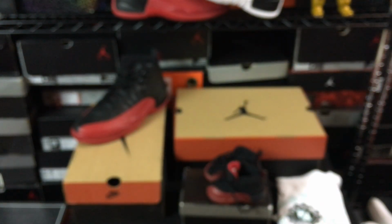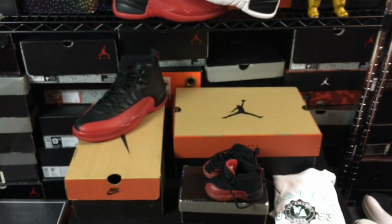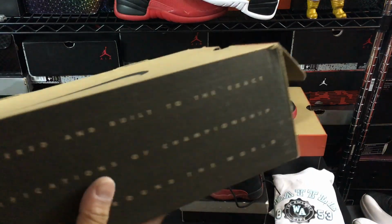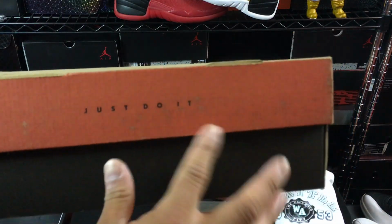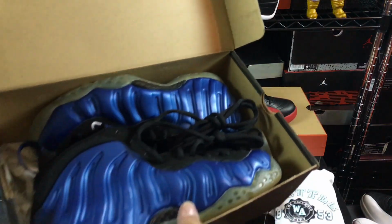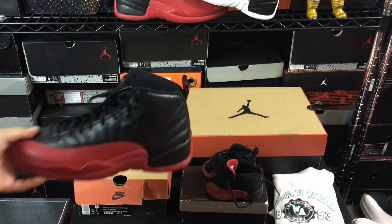But then I wanted to show you the other one. Sorry for the fuzzy cam here. Let's see if I can refocus. So this is the Nike one, obviously. The difference, you can see this one is the Nike. It says Just Do It, has a Nike swoosh and then the Nike logo. And this is the pair of the OG Foamposites, and this one right here I got a little bit ago, which is one of my favorites that I have.